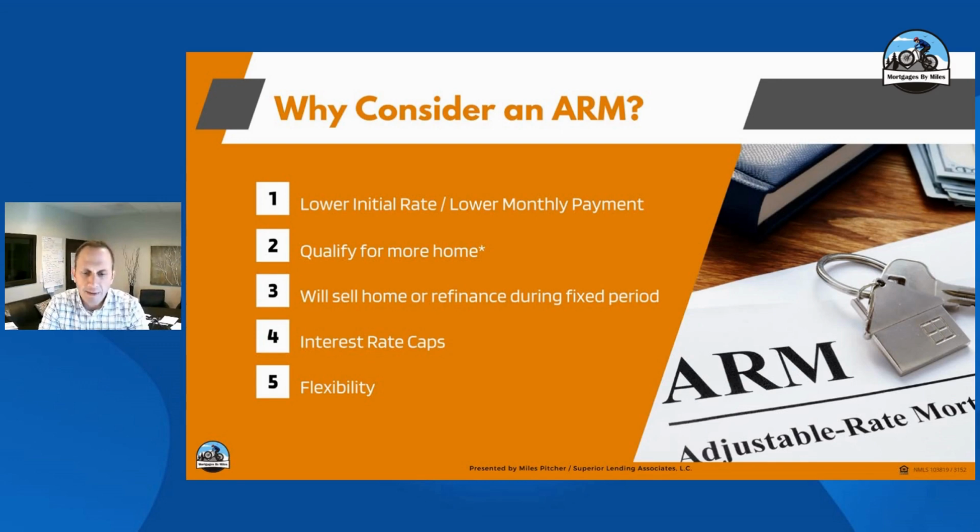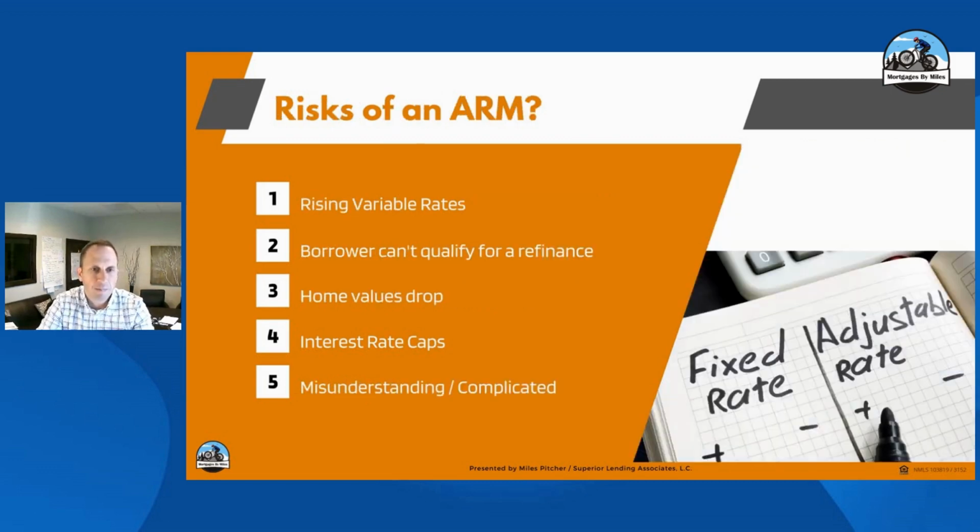The interest rate caps are there to protect you. Just be aware that even if rates are spiking, those caps are going to stop your rate from moving up very rapidly. This also gives you flexibility. Maybe you're just coming out of school and you don't have that high-paying job yet, but down the road, you'll be able to get that high-paying job.